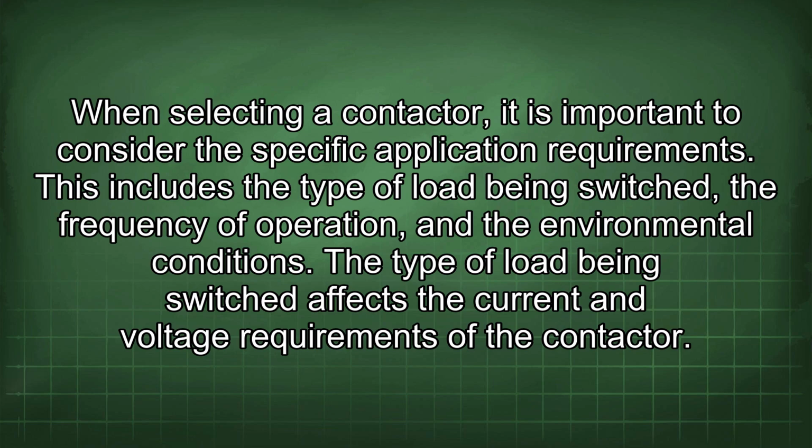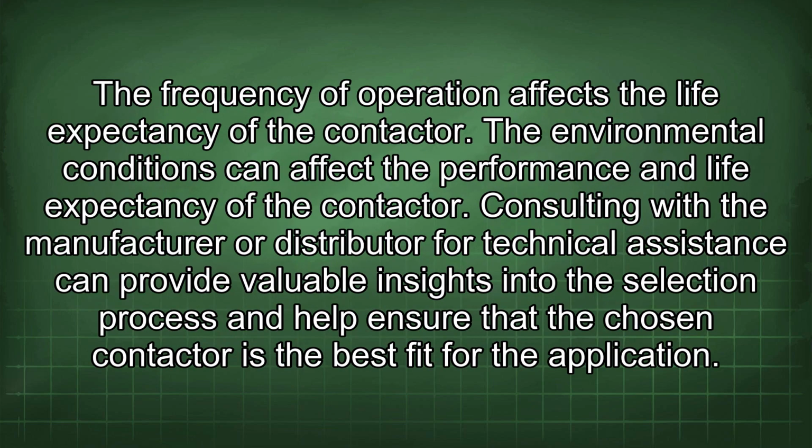The type of load being switched affects the current and voltage requirements of the contactor. The frequency of operation affects the life expectancy of the contactor. The environmental conditions can affect the performance and life expectancy of the contactor.